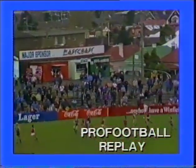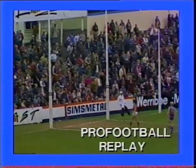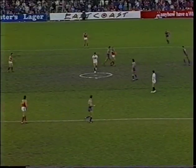Oh, geez, been a good player, hasn't he, Petraglia? Or was that Royal that kicked that goal? Petraglia kicked the goal. There's no doubt about that. Angelo Petraglia, number 38 for the Bulldogs, as you say, has done an excellent job.